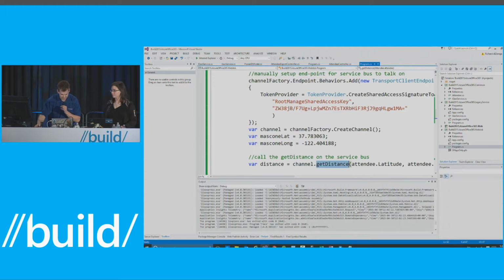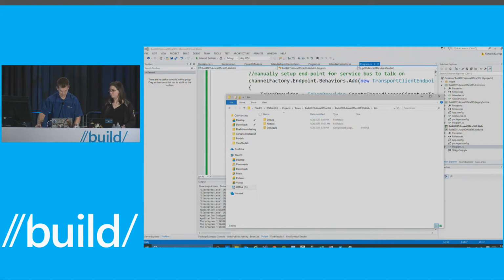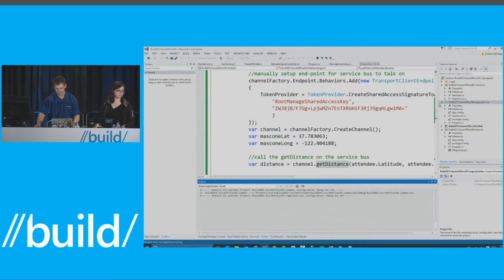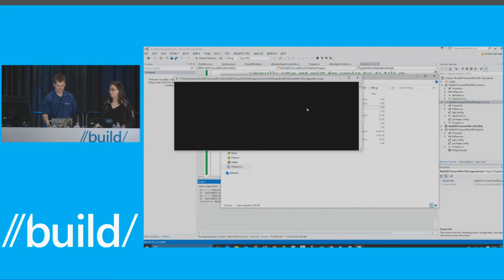So I think we're about ready to actually start processing some data through this application. Let's give it a shot, see if it works. Actually, the first thing I'm going to do is start my on-premises service. So let me go over here. And all I did was just build it. So I'll do a rebuild here. And I just went to the bin folder, and we'll start it. It's a console application. And here it goes. And it'll tell me, okay, it's listening now.